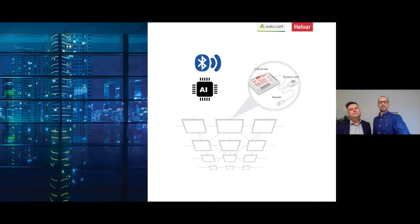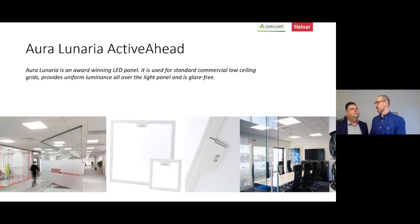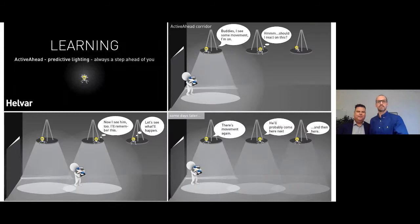Yeah. And one of the luminaires that we have the ActiveAhead system in is our LED panel Lunaria. And you see we have a sensor in every spot, and that's what we are going to talk about during this presentation. So this is a 60-60 panel with low UGR, perfect for office. Optimal light. A little bit how it works. It should be easy. And this is easy because you use the existing wiring and just put in the plug and the luminaires are there. You change them one to one.